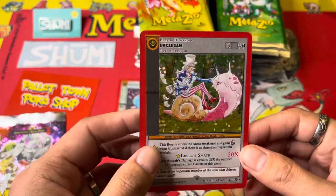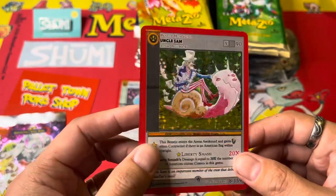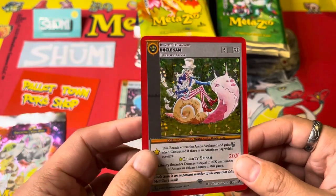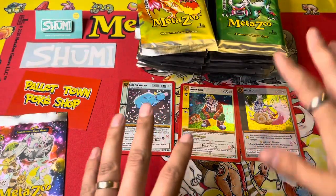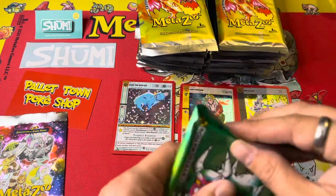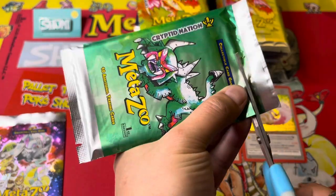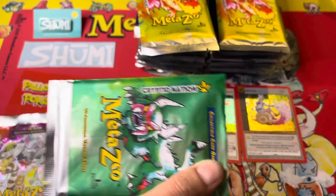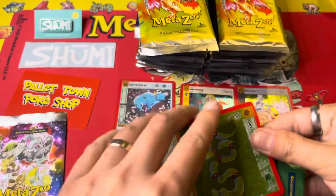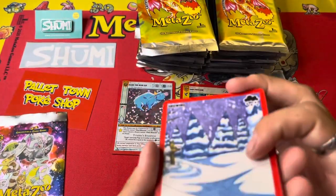Yeah, kind of looks like Tsunade from Naruto riding that giant snail slug. Pretty cool, guys. All right, I'm gonna put them here. These are our top three hits so far, okay? I'm gonna keep going on this side. This side seems to be like the hot side. We haven't hit any of our personal chase cards yet, but still some super super awesome cards we've been hitting so far. Alright, let's keep going.